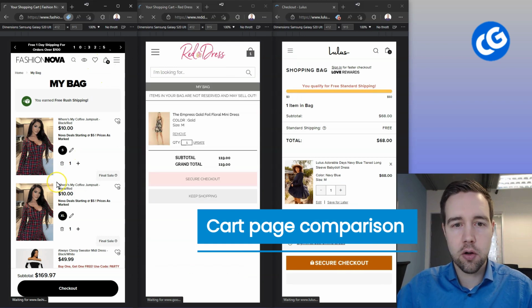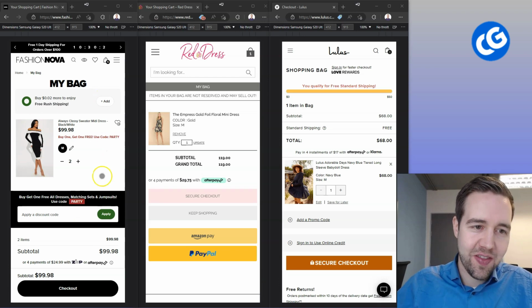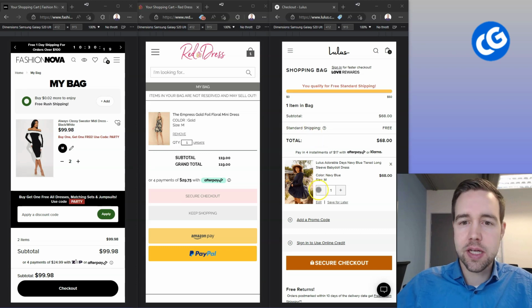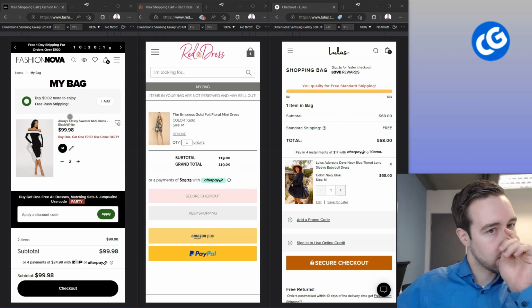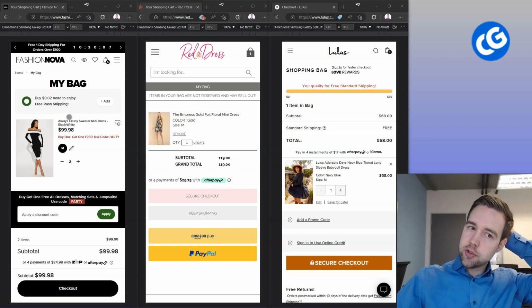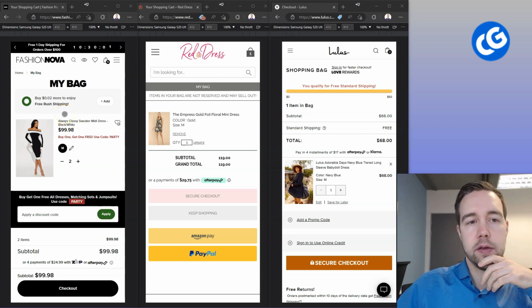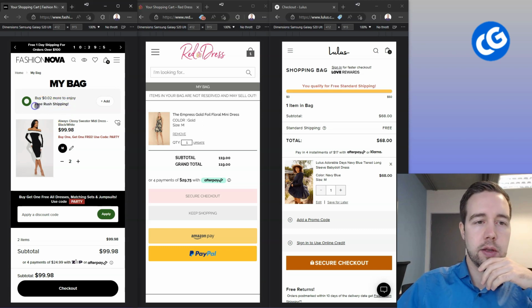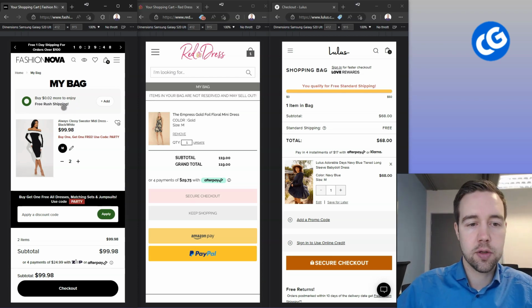So on Fashion Nova, we are already here. And I have also now removed the different products from this to get this as close to matching as possible. So here, first of all, you have the shipping threshold. Fashion Nova wants to improve your average order value by providing these different thresholds here. So I'm 2 cents away from my free rush shipping. In terms of this, I don't really know what rush shipping means. So there could be a little bit of a tooltip here to outline what that actually means.